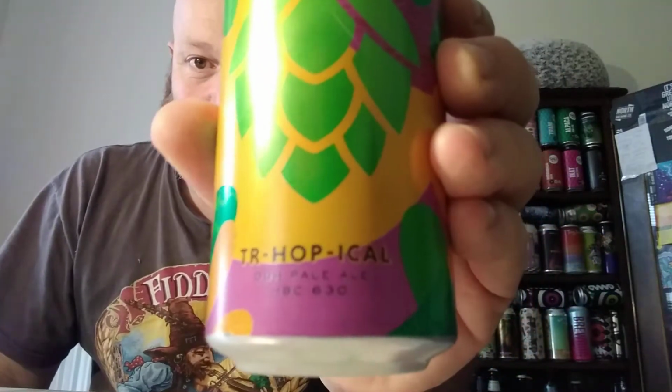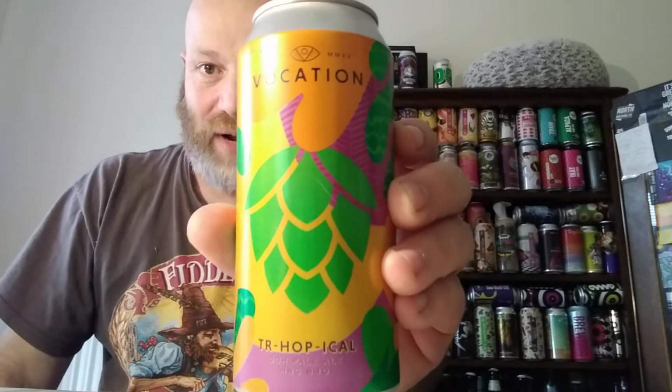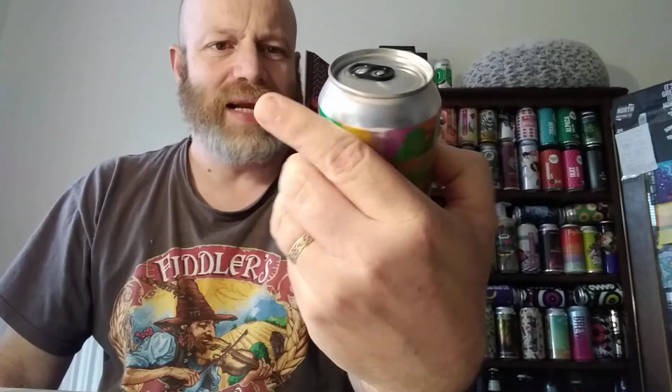And in this one, we've got another staple of Tesco's supermarkets. That is a Vocation beer, and we've got the latest one to appear on their shelves. Well, it's been out for a fair bit, but I've only just now been bothered to get around to reviewing it. We've got a double dry hopped pale ale from them, and it is a can of their Tr-Hop-Ical. Super smashing great, clocking in at 5.7% ABV.